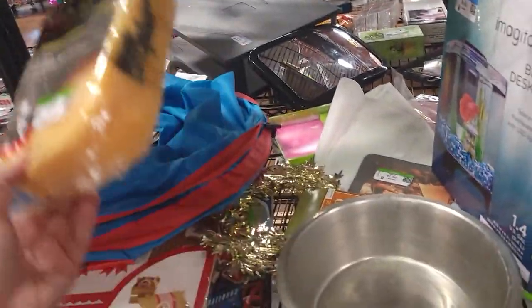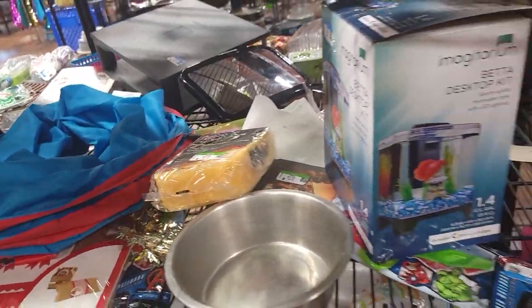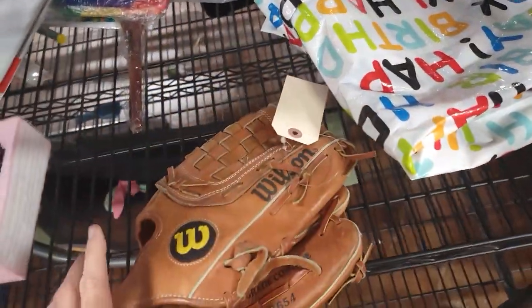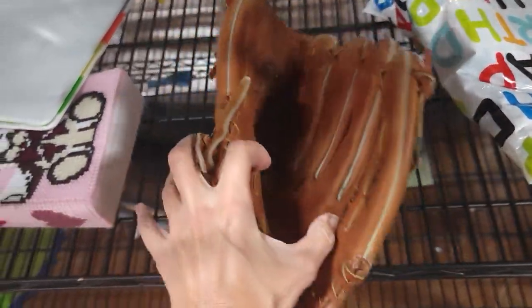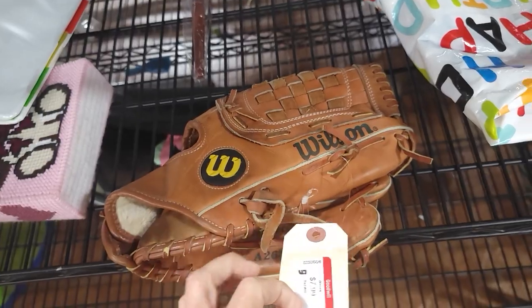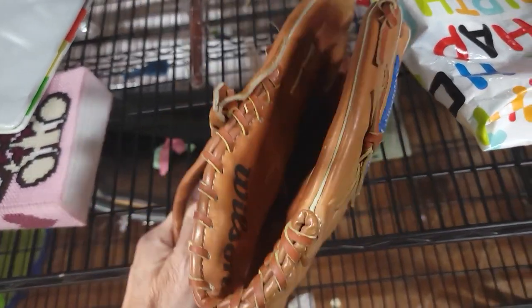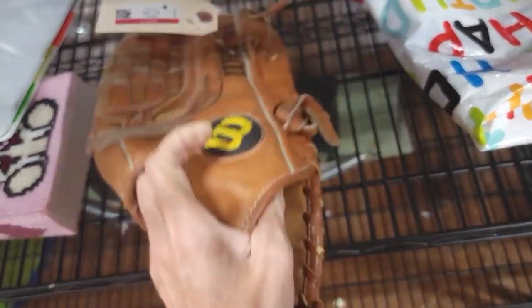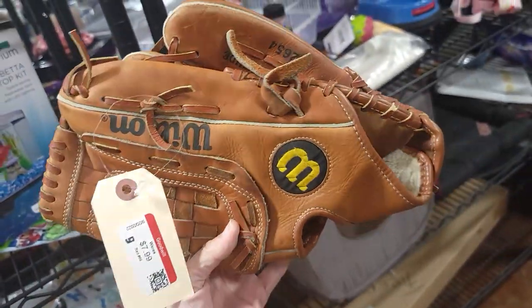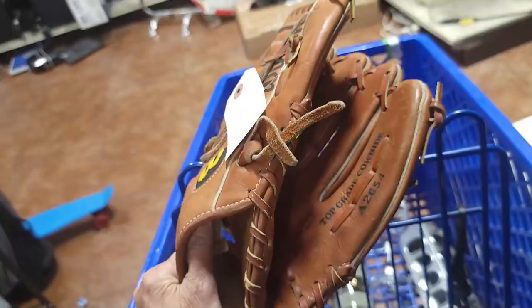Yeah, let's see. Oh, there's a baseball mitt. Don't know a whole lot about these signature. Looks like an older one. They're asking $8. I may look this up and see if this is a good pickup for one of my fellow reseller friends and see if it's something they would like.